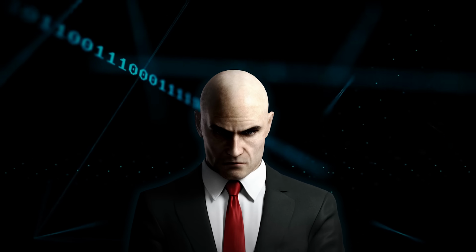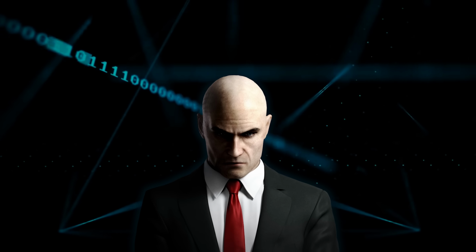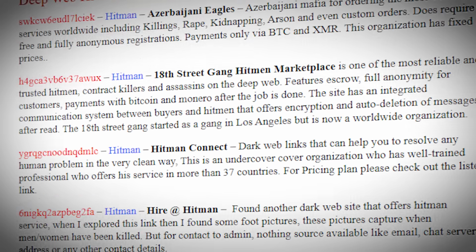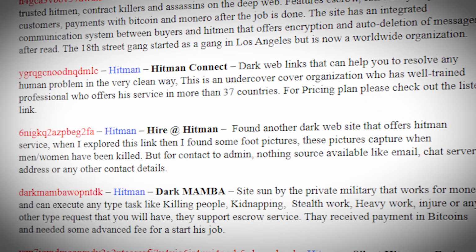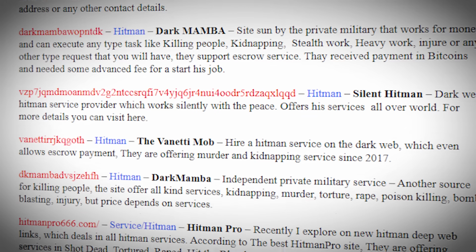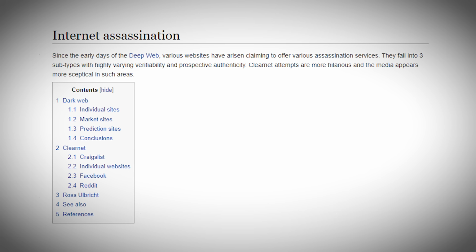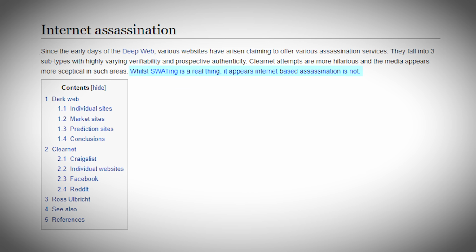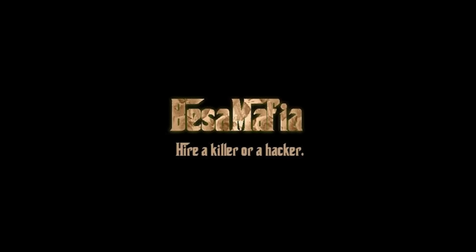You may have heard the rumor that you can actually order a hitman off of the dark web, but this is actually an urban legend. That's not to say these hitman sites don't exist, as there are plenty of them that claim to offer these services, but these are nothing but scams. If you research into this subject, you'll learn that to this day, not a single real hitman site has actually ever existed. But don't be discouraged, as this individual darknet hitman site has one hell of a story to tell.